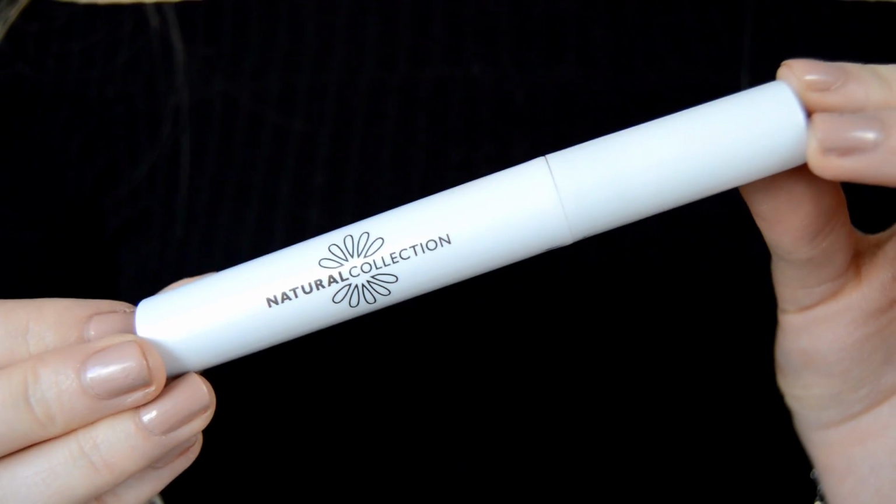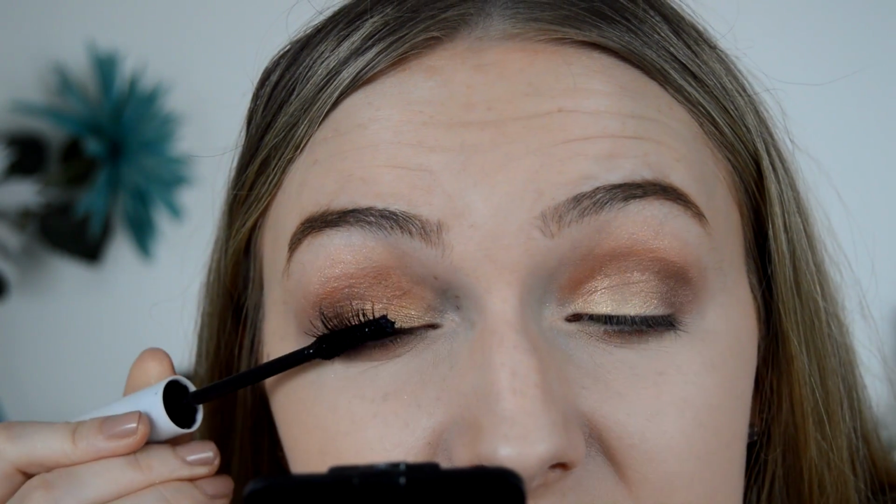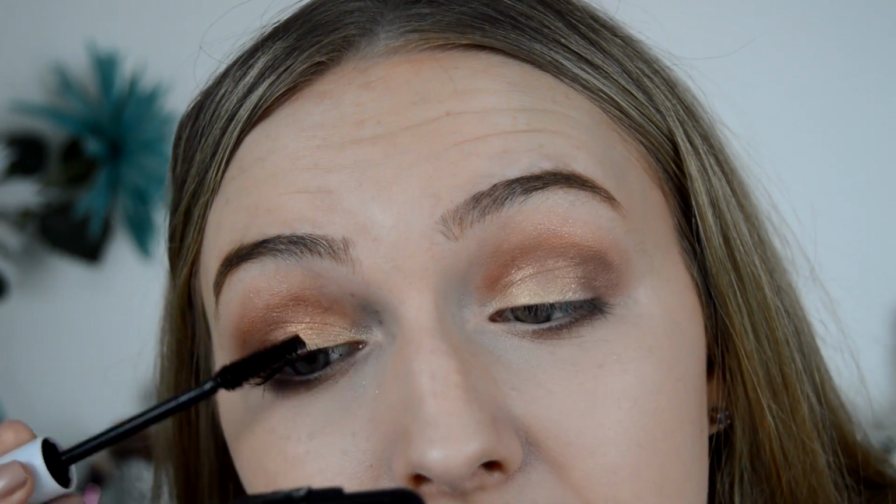So now for mascara, I'm applying the Natural Collection mascara in Lash Length. I really like the ones Lash Length and Lash Definition. I think they're the best ones to go for. I use this mascara a lot and I really love it. I feel it gives my lashes a lot of length and makes them look a lot thicker as well. And it's only £2, so you can't really go wrong.